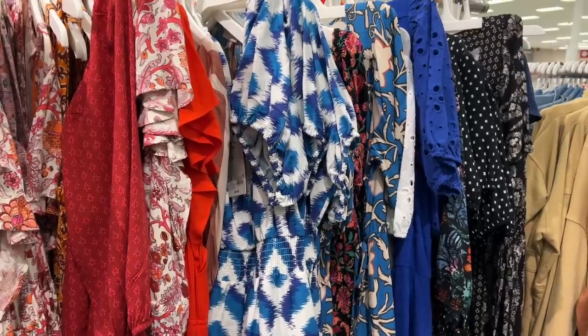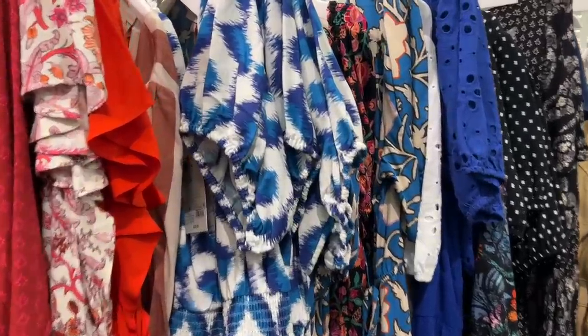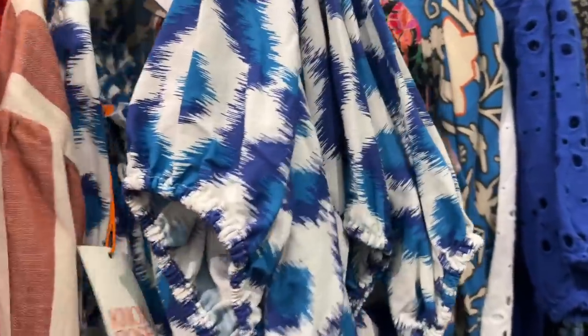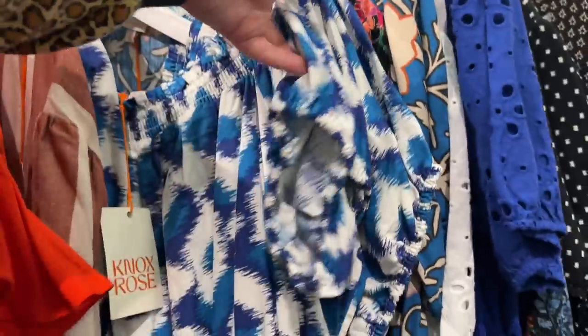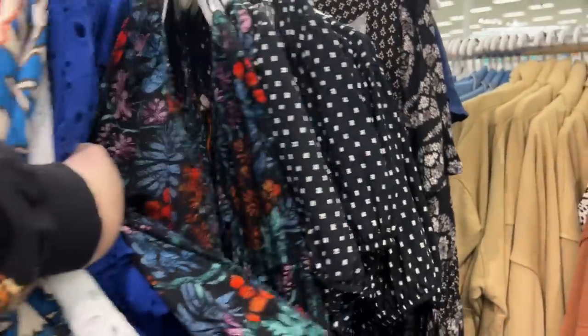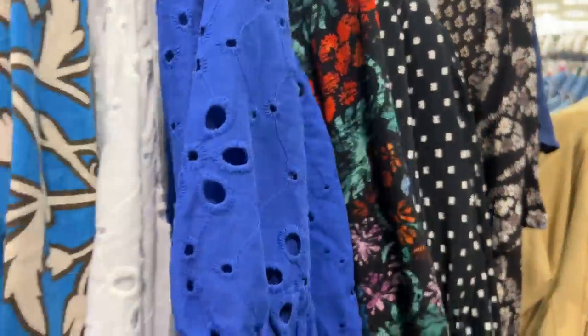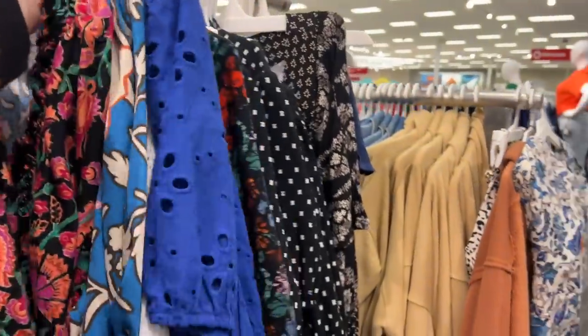Y'all know I'm on the hunt for a good dress for pictures as well. I don't know if the Jessica K ones are gonna work. I'm not confident enough yet to decide that, but I did want a maxi length something. So maybe one of these could be pretty. They are sunset pictures, so I kind of wanted something bright.